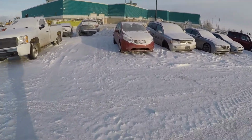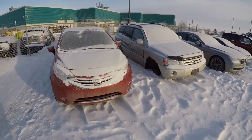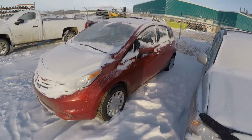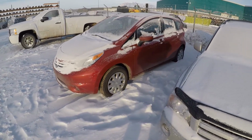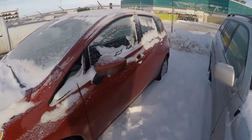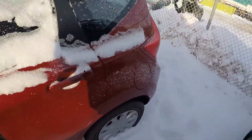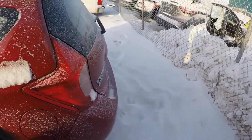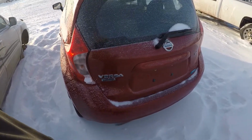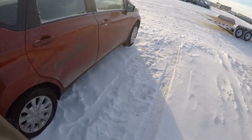Alrighty. Well, here it is. It's a 2015 Nissan Versa Note. I don't know if Note means hatchback or what it is. But so there she is.